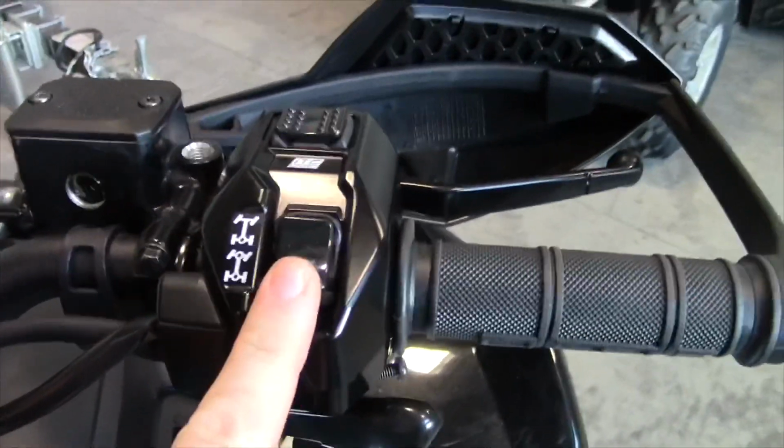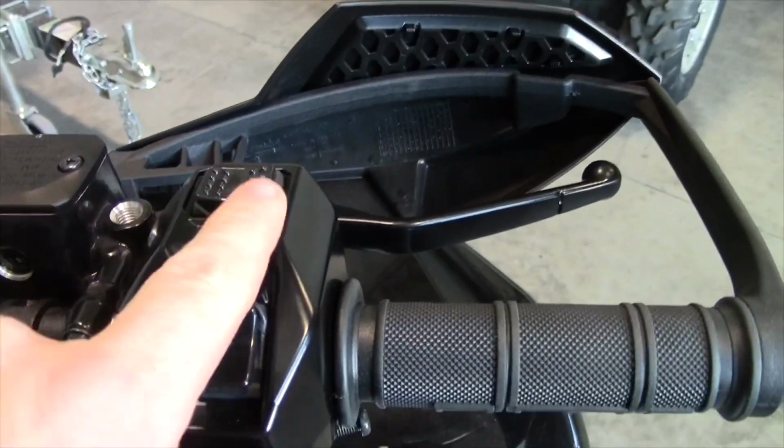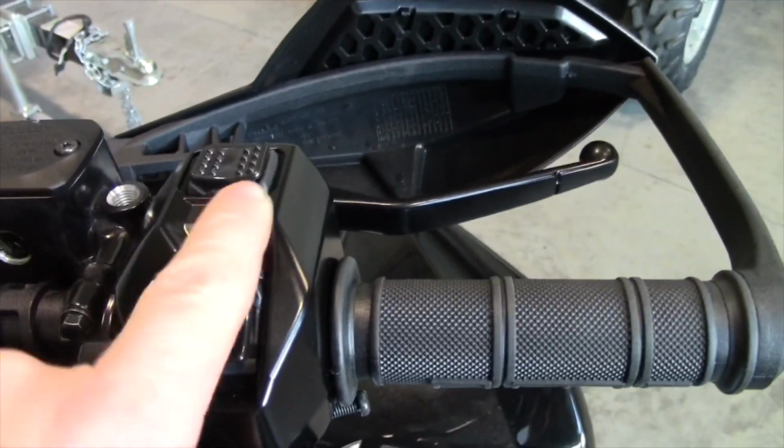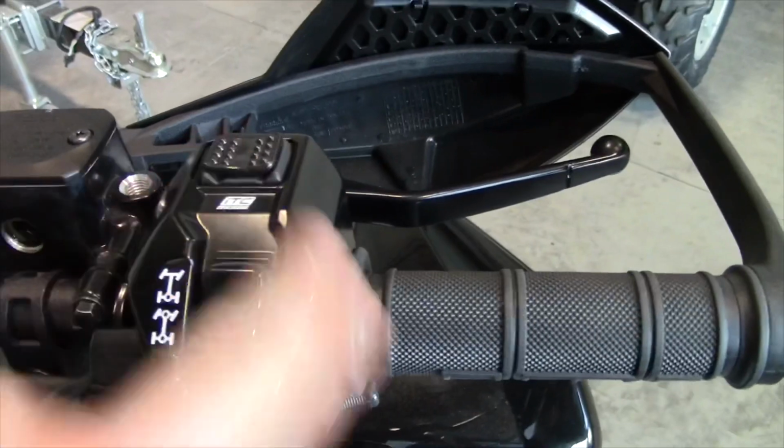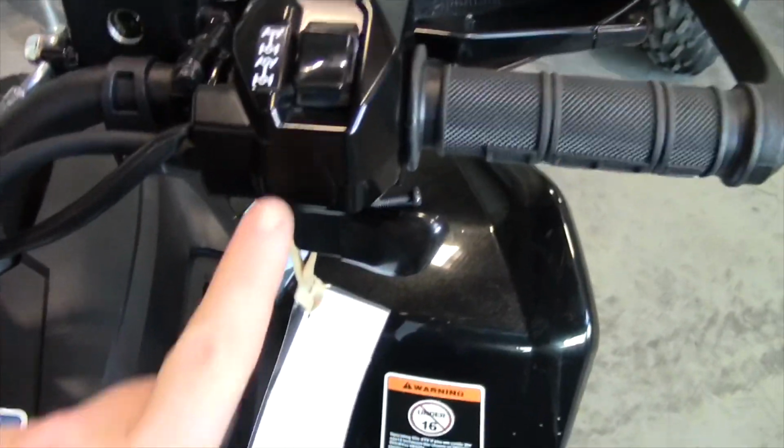So here's your four-wheel drive switch. And here's your ITC mode with a bunch of different modes. Your sport mode and work mode, that kind of stuff will be used by that switch. Of course, you've got your brake lever and your throttle.